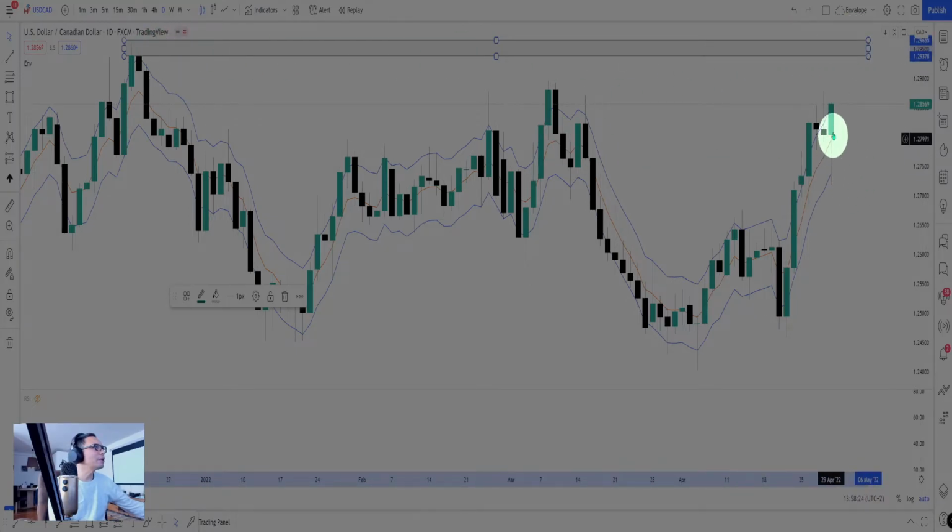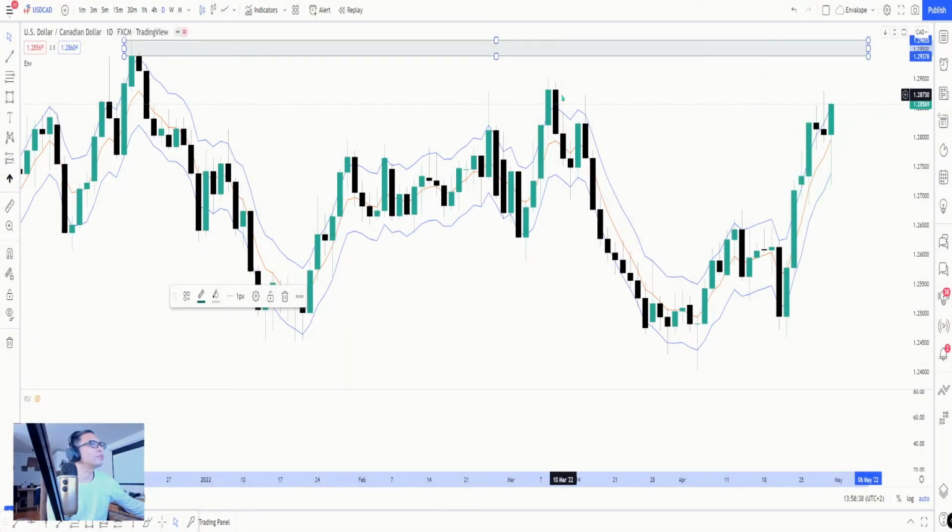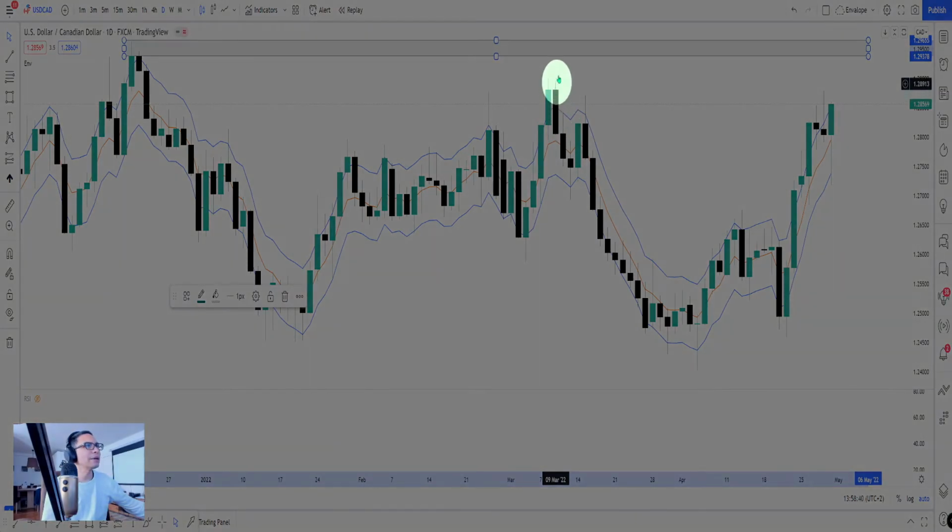I'm not going to be looking at this as an extension beyond the mean and sell, because when we had this extension beyond the mean, we've already come down. So this is an old level. We're not going to be looking at that again. We're going to look at new sort of highs here, or the ultimate one over here, as our targets.